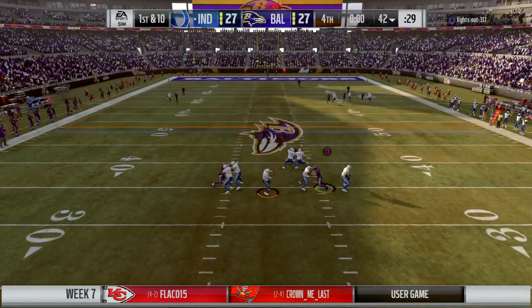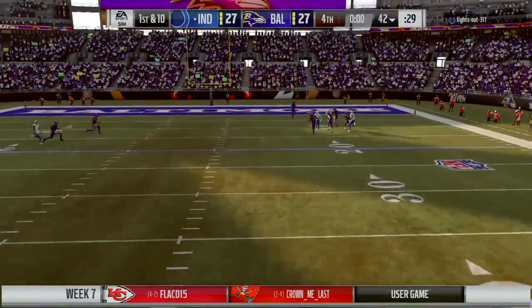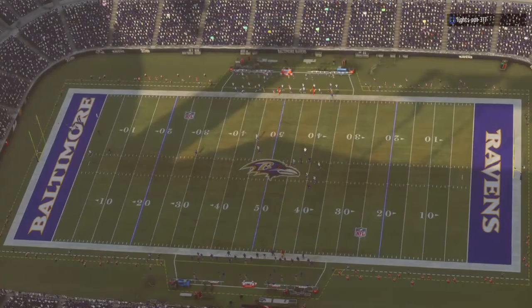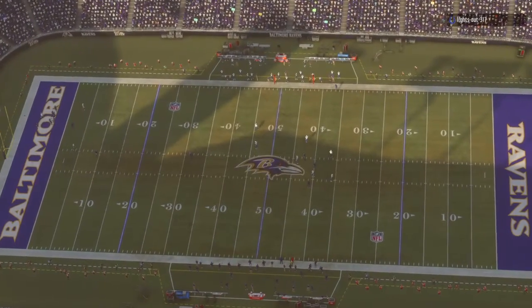Throwing to start the drive. Nicholson, he's going to float this one deep right side. And it's incomplete. Took a shot, couldn't connect.